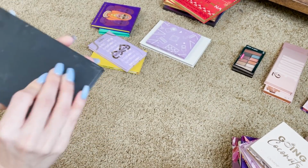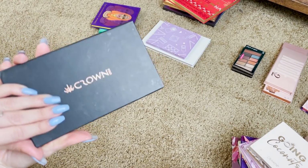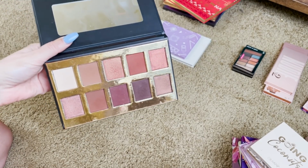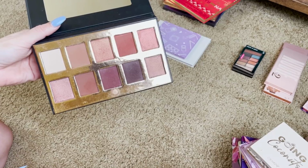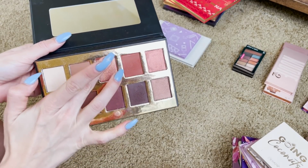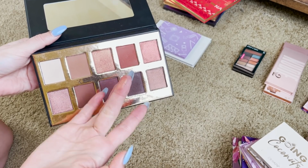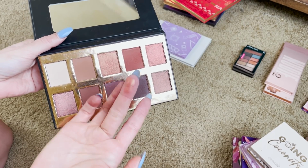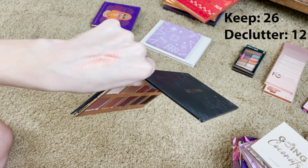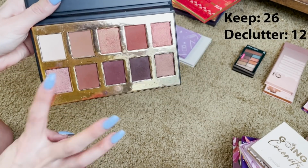And this is the Crown Pro palette. It doesn't really have a name on it. This I also got in a BoxyCharm, and I really, really enjoyed this one too. The warm tones are just really nice, exactly what I like. This color is super pretty. It's like an orangey brown type of shade. I love putting this one, like a reddish orange, all over the lid. Super pretty, so I will be keeping this one.